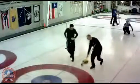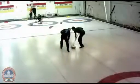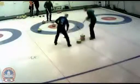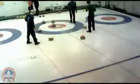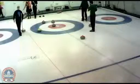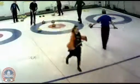His shot is away here. Stone is away. People in the warm room are saying they should be sweeping it. Now they are. It looks like it has curled early and they weren't ready. It's going to hit the guard. On the guard. And it's going to be a shot for Jackie here to draw into.